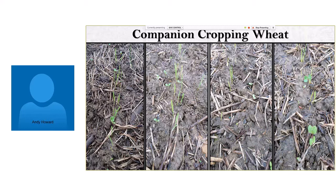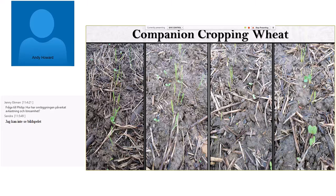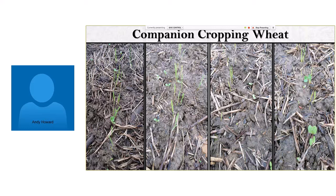This was a trial. There's some good work from France and other parts of America to show that there are benefits of companion cropping wheat in terms of nutrient capture, pest damage, etc. So I wanted to try it, but I wanted to see what would work in our system, in our climate. Out of that, eventually the only ones that actually survived the winter and survived our herbicide regime were the vetch and the beans. Everything else never really came to very much. This is autumn 2019. So I only have results for the vetch and for the beans.